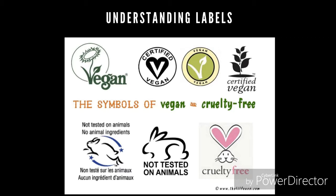Now, the logo in the bottom middle is very, very deceiving. Not tested on animals. When you see that text without the Leaping Bunny or the ones that we already went over, basically no organization or legal system is overseeing that. There's no audits. Anybody could literally put that on there, and there's no way to know if it's true. Other ones that could be misleading are not tested on animals, 100% vegan, no animal ingredients, and 100% vegetarian. There is no way of actually knowing if these are regulated to actually mean anything. So the best you could possibly do is go for Leaping Bunny and Certified Vegan.